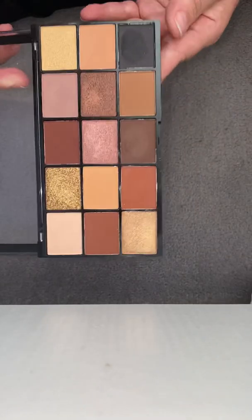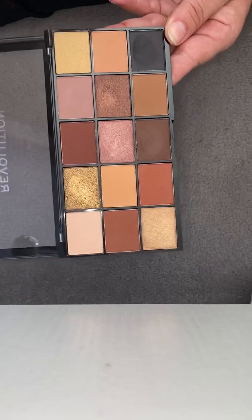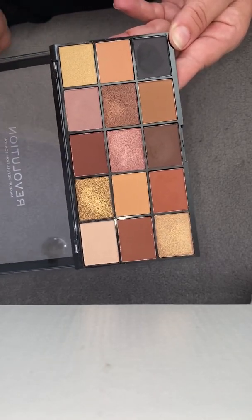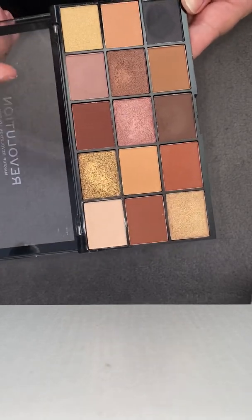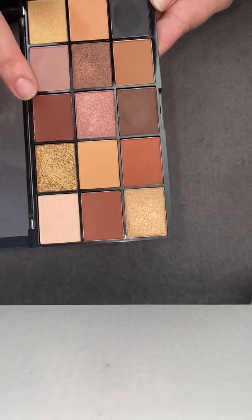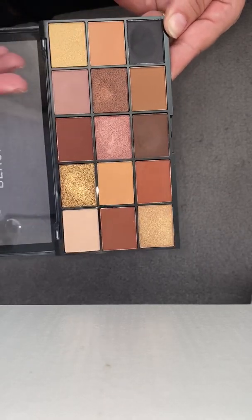This one, Velvet Rose. Now, this one's always a really popular one. And I think it was to dupe the Anastasia Soft Glam, if I remember rightly. I've heard somebody say that, but I like it. It's really, really nice. This dark brown colour is just beautiful. And this is a transition colour.